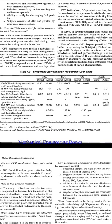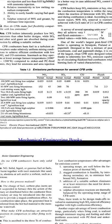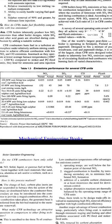Here, the actual values compared with the permitted values are slightly lower or higher. So we can see that in the table.